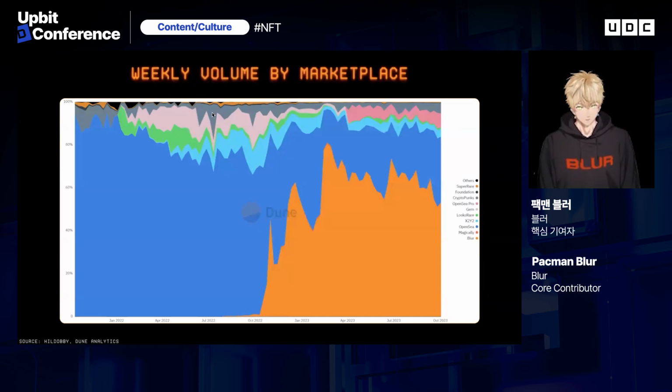CryptoPunks is a specialized on-chain marketplace. It's created by Larva Labs, which is the creator behind CryptoPunks, and it's just for trading CryptoPunks. And Gem is actually not a marketplace at all. It's actually an NFT marketplace aggregator. What it did is it allowed users to actually buy NFTs across the various marketplaces. So allow users to buy across Looks Rare, X2Y2, and OpenSea primarily.